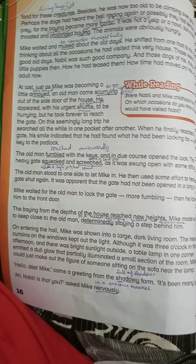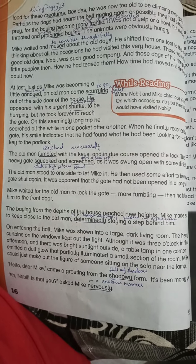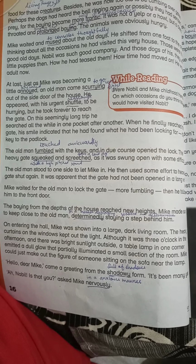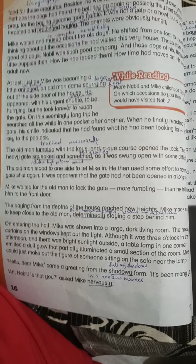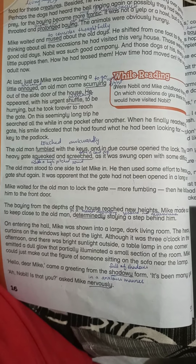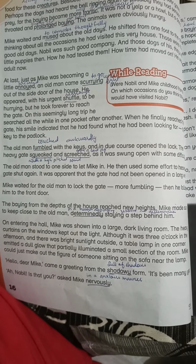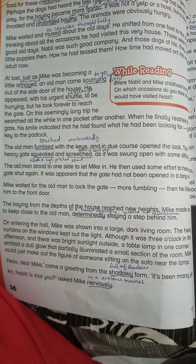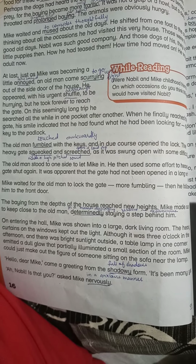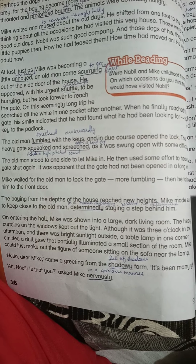On entering the hall, Mike was shown into a large dark living room. The heavy curtains on the windows kept out the light, although it was 3 o'clock in the afternoon and there was bright sunlight outside. A table lamp in one corner emitted a dull glow that partially illuminated a small section of the room. Mike could just make out the figure of someone sitting on the sofa near the lamp.